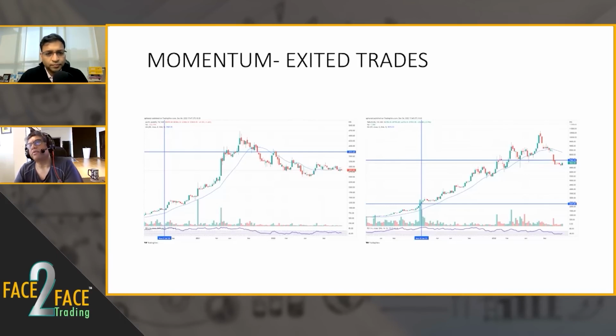And look at Tata Elxsi. I should have added Persistent also, because it gave me an incredible amount of money last year.